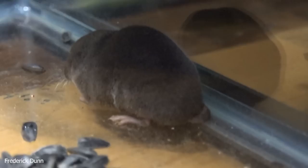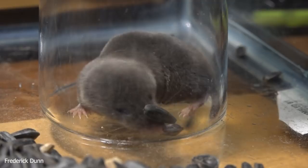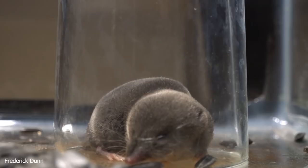Now, what I want to show here too is I'm catching him with this glass right now, and I'm going to take something that is like a postcard, and we're going to slide it underneath. We're going to pick him up because I want to see how high a shrew can jump. I can tell you ahead of time, they're not great jumpers.